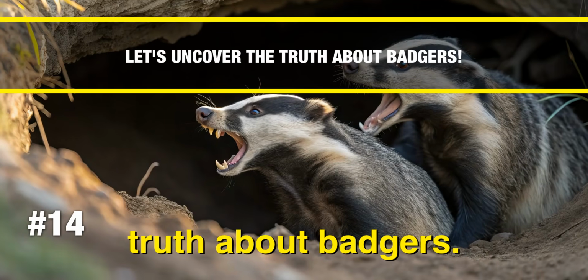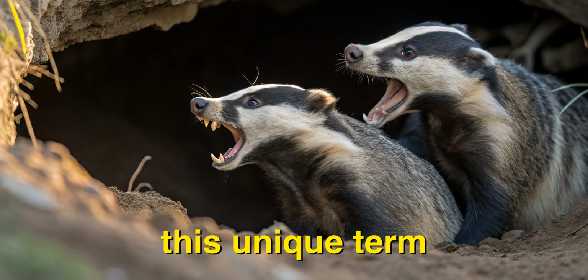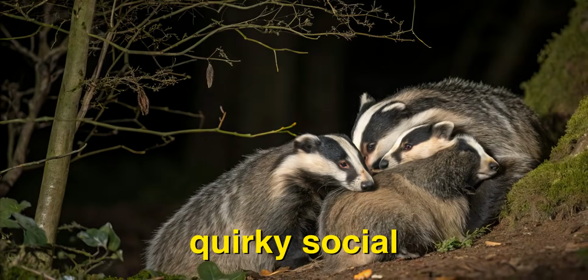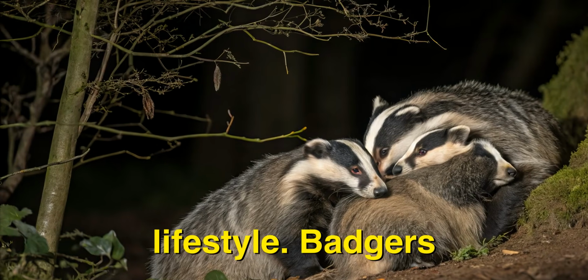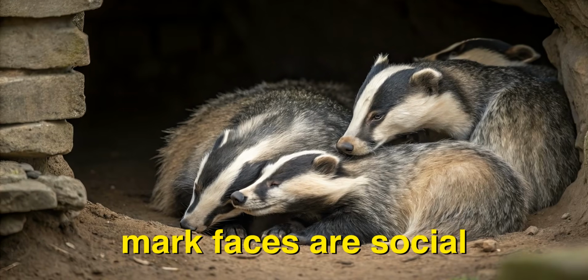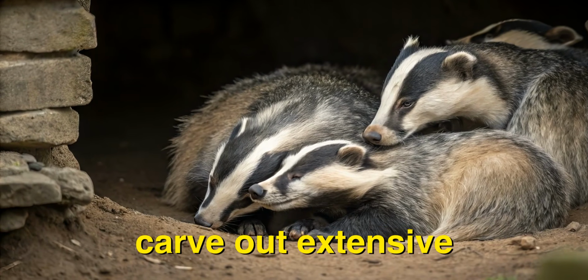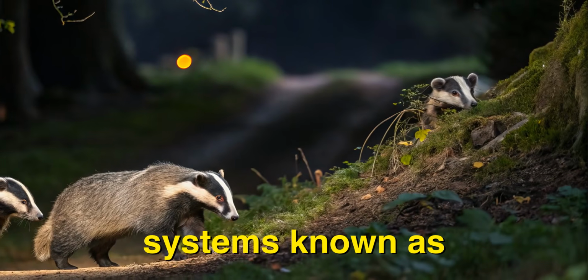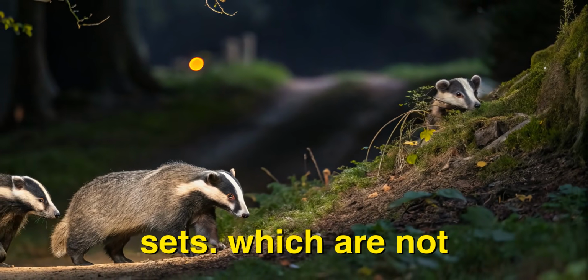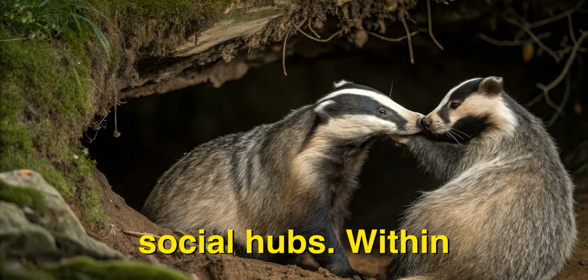Let's uncover the truth about badgers. A group of badgers is called a cete, and this unique term highlights their quirky social behavior and lifestyle. Badgers, known for their stout bodies and distinctive stripe-marked faces, are social creatures that usually live in family groups. They carve out extensive underground tunnel systems known as setts, which are not only shelters from predators and inclement weather, but also serve as social hubs.